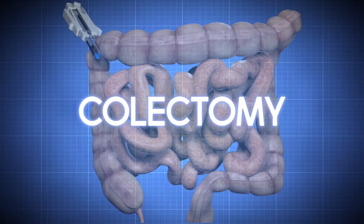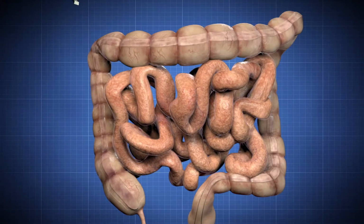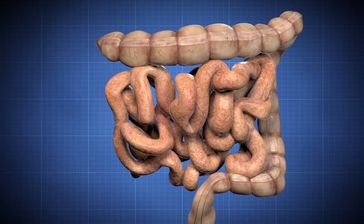Colectomy. If the disease becomes more severe, a colectomy may be required. This is when either part of or the entire colon is removed. If the rectum is unaffected by Crohn's, it may be possible to connect it directly to the small intestine.